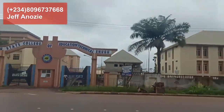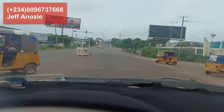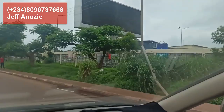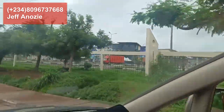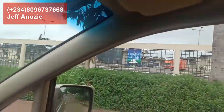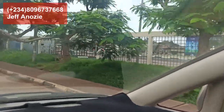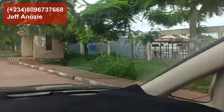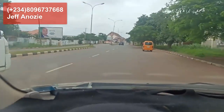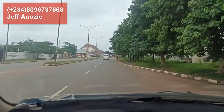This is ESET, Enugu College of Education. And that is the mall, ShopRite, Polo Park. That's Polo Park Mall, Enugu. You can see the mall is shut down totally and completely because of the sit at home. Not much activity happening at the mall as well. ShopRite. Because of the sit at home also. So yeah, that's basically about sit at home.